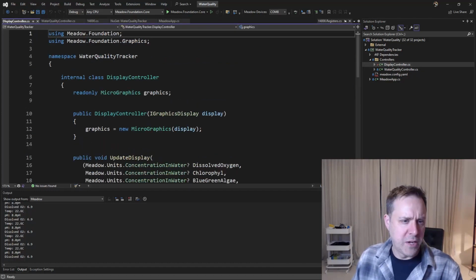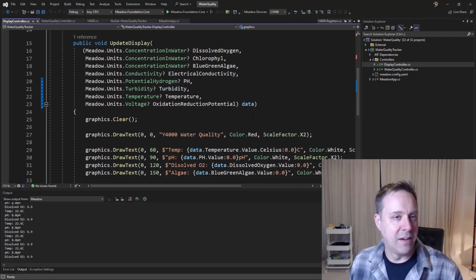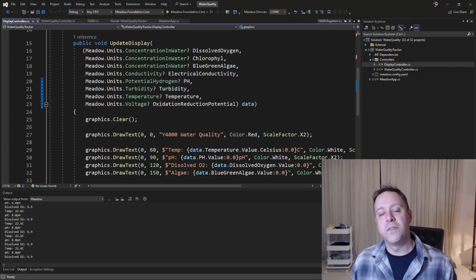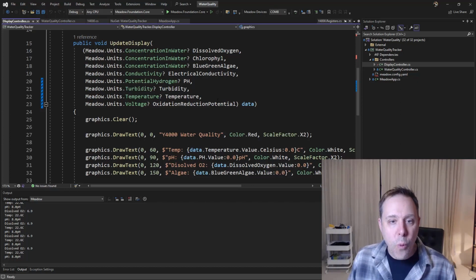And just our display controller, I want to show you consuming this because you get a sense of the power of this driver. So we call update display. We're actually giving it the full data package, all the values from the Y4000. And look what we're getting back. Dissolved oxygen, the chlorophyll concentration, the blue-green algae, the electrical conductivity, pH, temperature, a ton of stuff. But not only do we get these values, but we get these values with units.